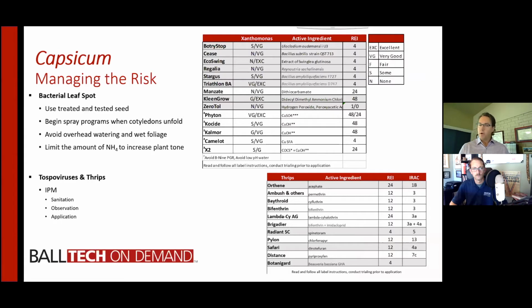Then, if you're growing them from seed, or even if you're getting them in as young plants, let's start a spray program early. So if you're growing the plants from seeds, as soon as those cotyledons unfold, we're going to want to start a regimen to combat bacterial leaf spot.